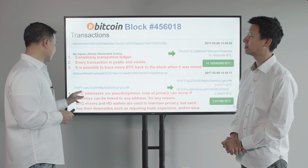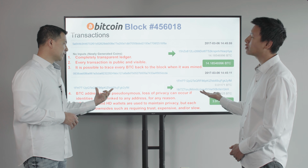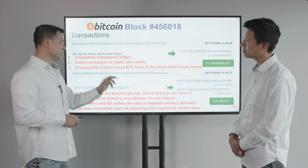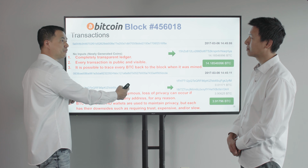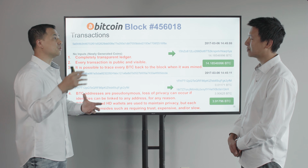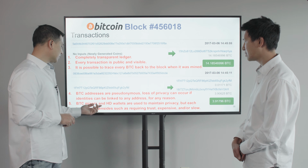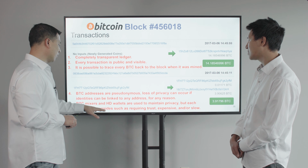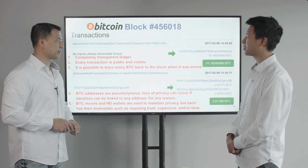So basically, what you're saying is that the Bitcoin addresses are pseudonymous, right? It's like using a fake name or a fake serial number. There's no identity, no name attached to these. But the loss of privacy can occur if identities can be linked to any address. As soon as somebody knows who owns this address or that account number, then the privacy can be broken. The law enforcement, the authorities, or an individual can dig deeper to find out where it came from. That's right. So you're saying that Bitcoin mixers and HD wallets are used to maintain privacy, but each has its own downsides, such as requiring trust, being expensive, slow, and not entirely foolproof either. Yes.